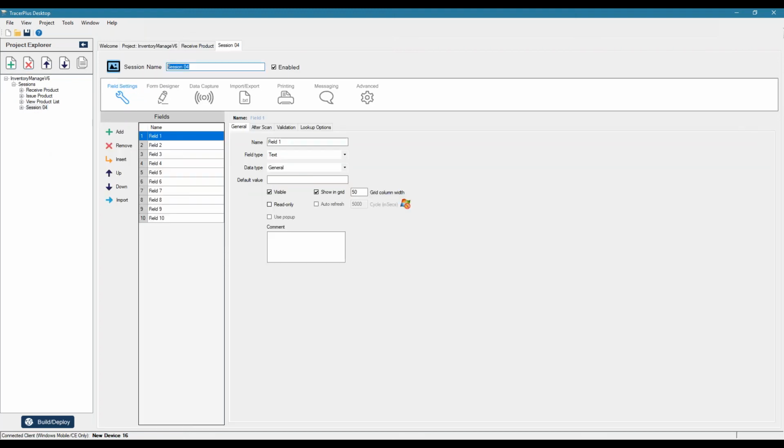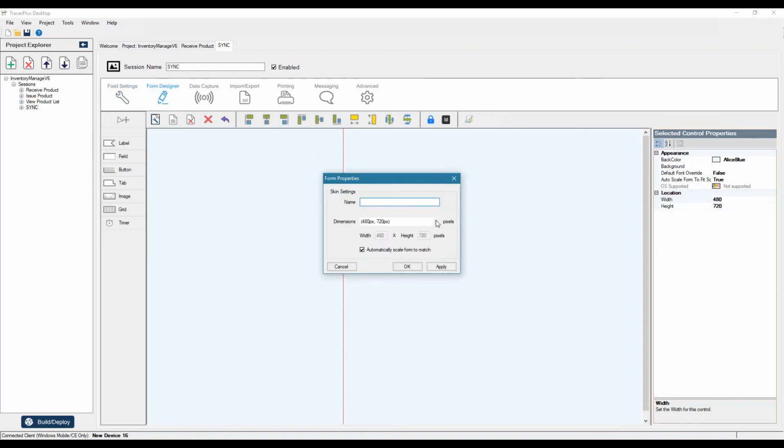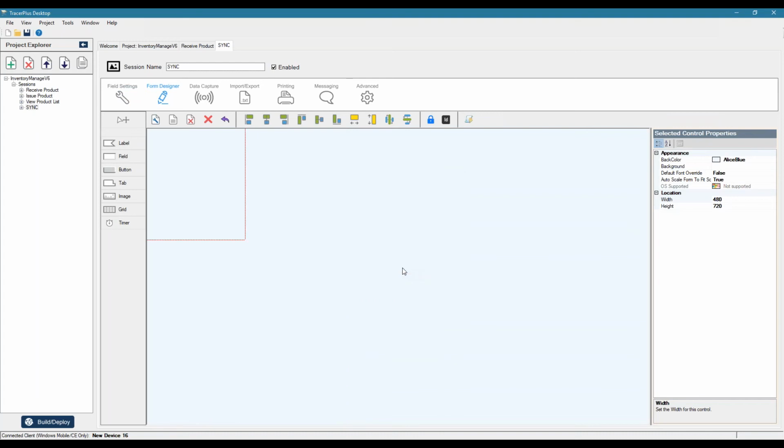And I want to remove all the fields. We do have to leave one field here. I'm just going to start with a blank canvas. Let me just size this back to my Windows screen size. And I'm going to add a button by clicking button and placing it on the form. We'll call it Sync to Device.